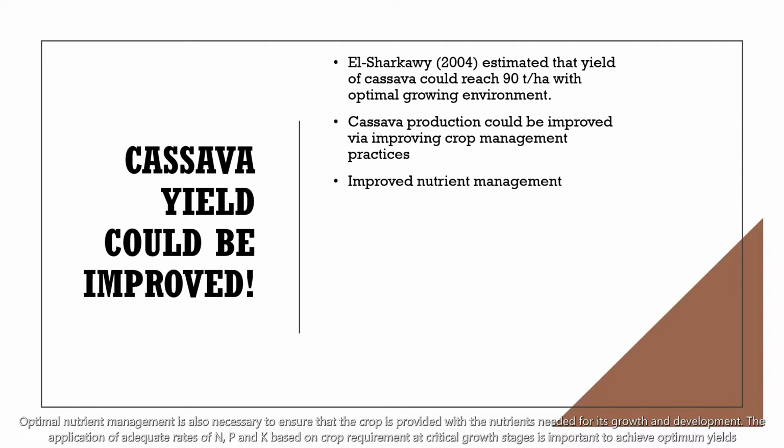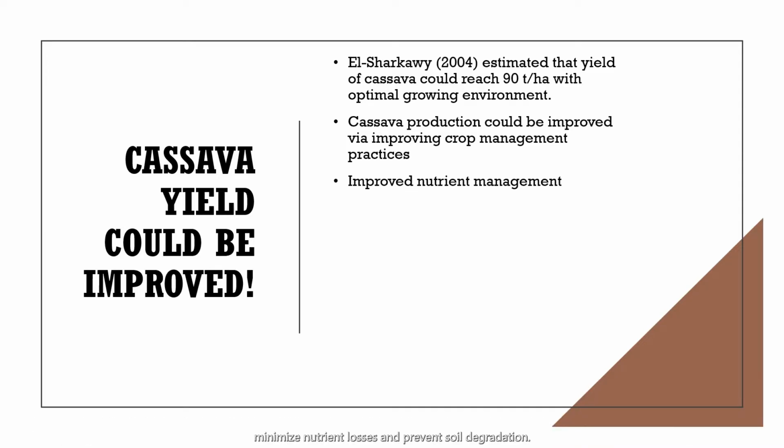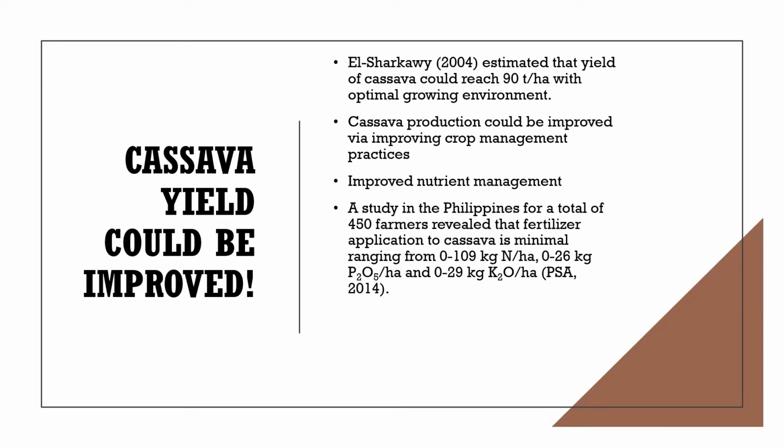The application of adequate rates of nitrogen, phosphorus, and potassium based on crop requirement at critical growth stages is important to achieve optimum yields, minimize nutrient losses, and prevent soil degradation. However, a study in the Philippines for a total of 450 farmers revealed that fertilizer application to cassava is minimal, ranging from 0 to 109 kilograms of nitrogen per hectare, 0 to 26 kilograms P2O5 per hectare, and 0 to 29 kilograms of K2O per hectare.